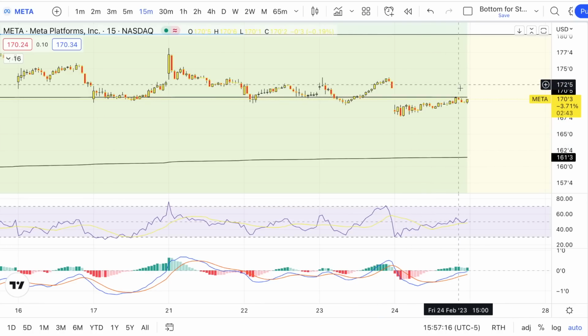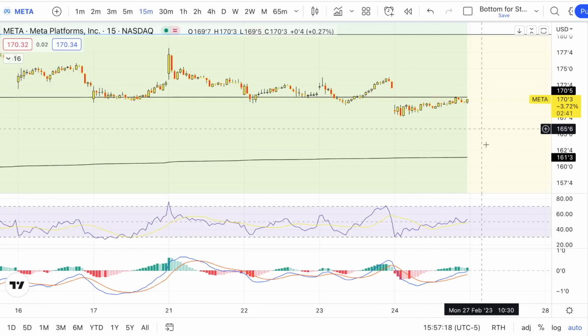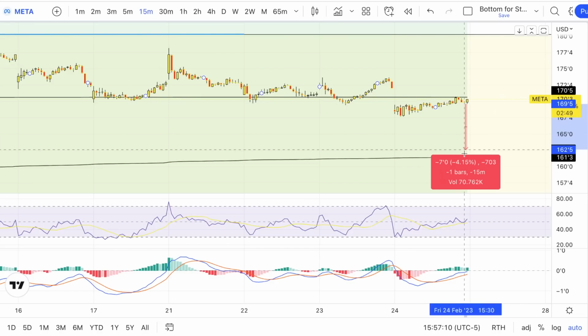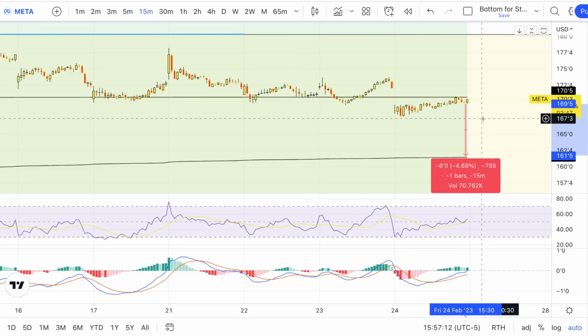If we get a reversal in the market, it's going to move up and get above the anchored VWAP. If we continue down, then of course, you're talking about only a 4.5% move down to reach that as well.